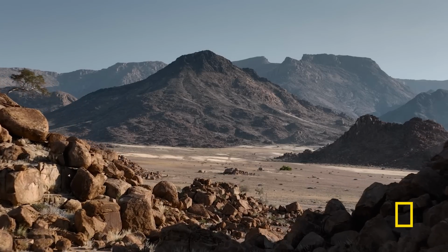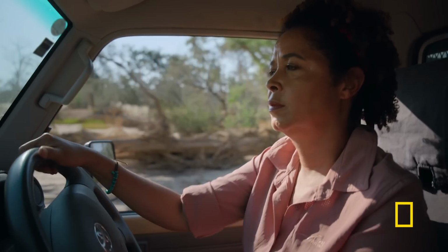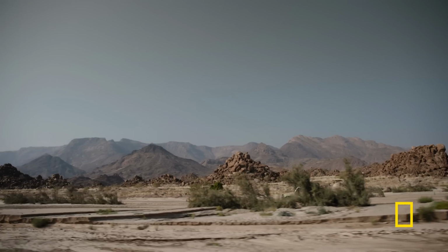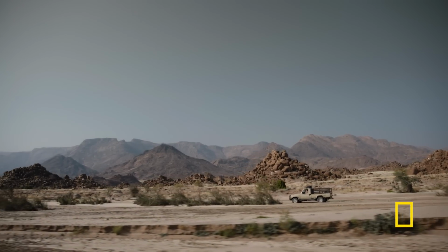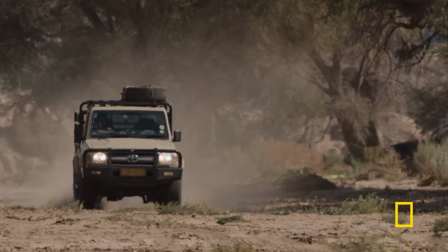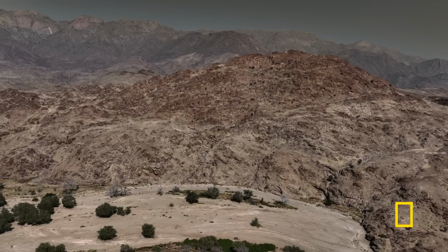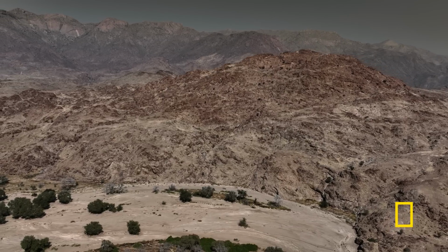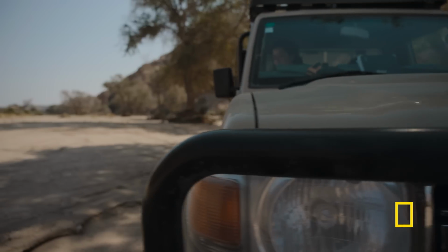Somehow these elephants are eking out a living in a landscape that anyone else would think is lifeless. Conservationist Dr. Paula Kahumbu has spent her career studying the elephants of Africa's lush savanna grasslands. But she's never laid eyes on a desert elephant. She wants to find out how these remarkable animals manage to survive in this unforgiving place.